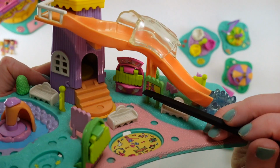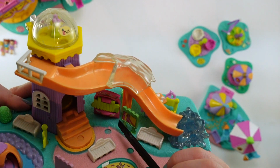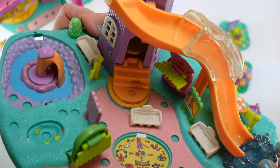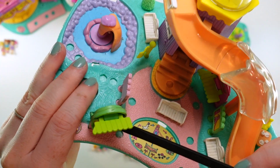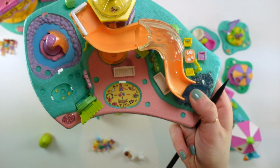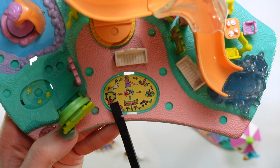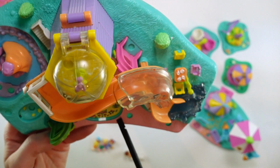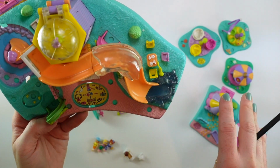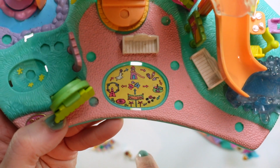There is also an ice cream stand over here. So I guess this is where, what was her name? Lauren would be working. And so the awning lifts up for the ice cream stand. The awning also lifts up over here, and this would be what I presume is the ticket booth since it's at the entrance. So I took the turnstiles off. We'll check it out in a second, but underneath here, it shows a little map of the amusement park, which is really, really cute. It just shows what is in this set, so it doesn't show the other pieces like the carousel or anything, but it says on there Polly Park, which I think is really cute.